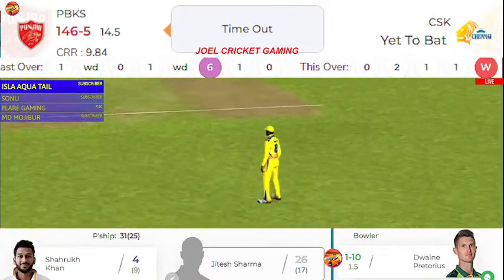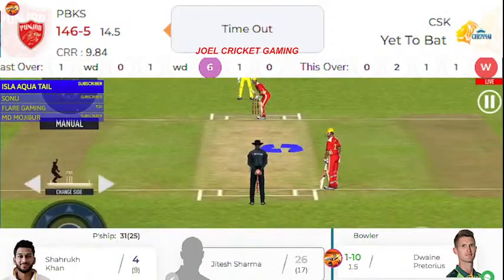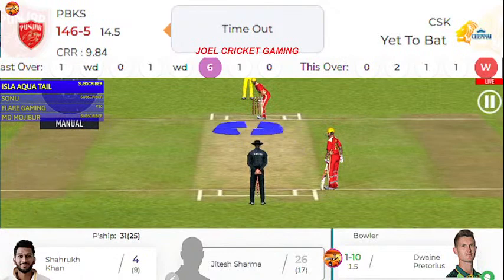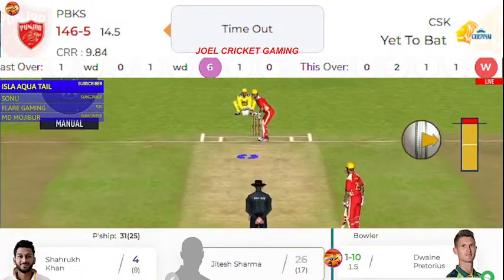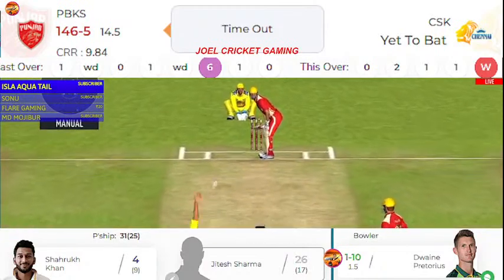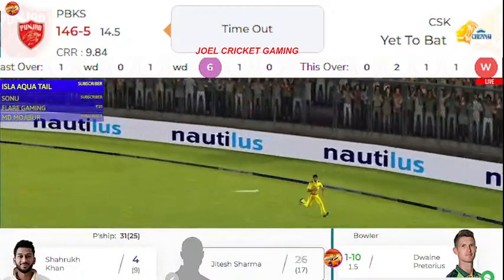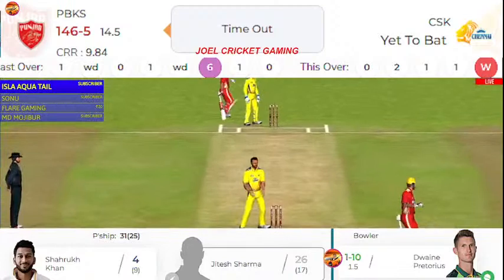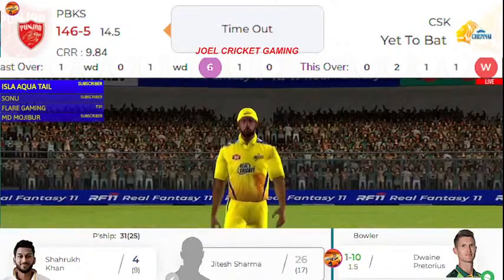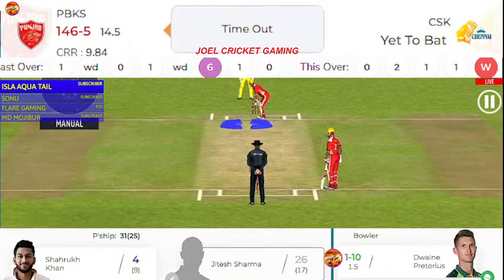Wanted to push into the gap, but the fielder cuts it off. Bowler bowling from his preferred end. Nicely played into the gap. Might get two runs if they run well. They're converting ones into twos and twos into threes here. That is excellent running.